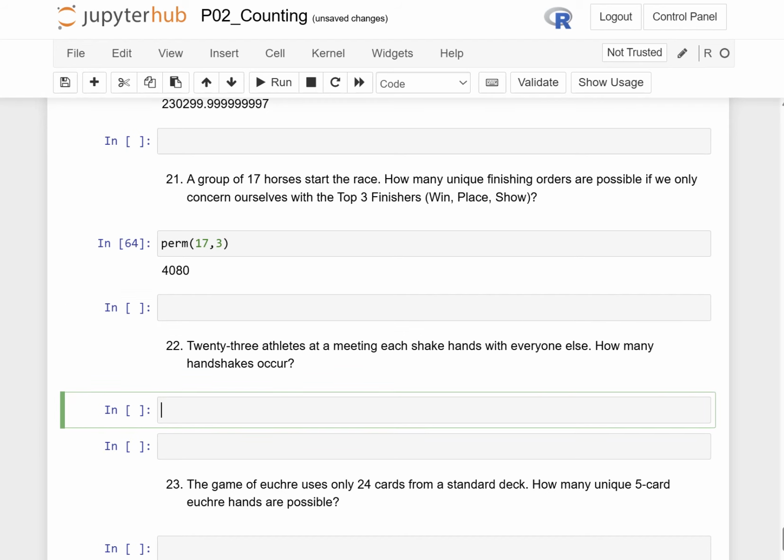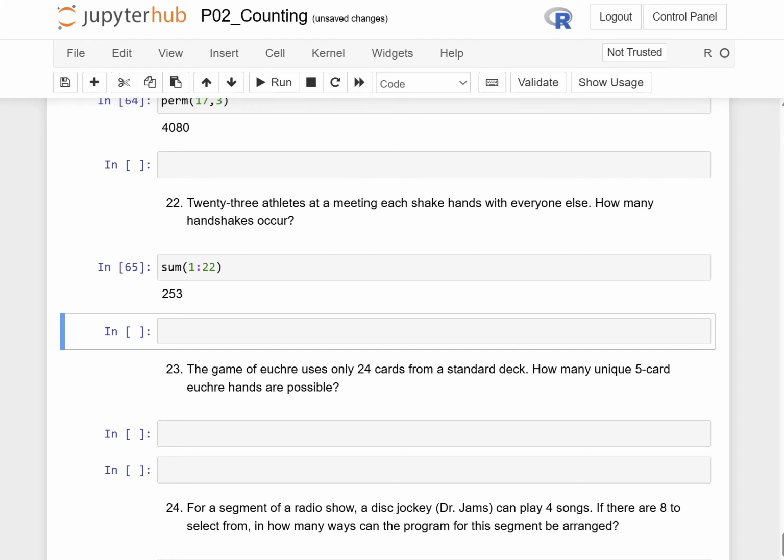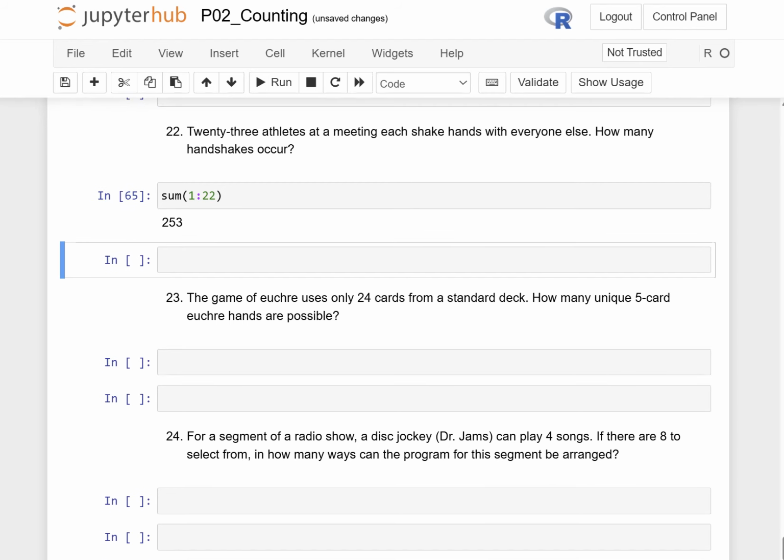23 athletes at a meeting shake hands with everyone else. Again, we can do sum with the colon. We're summing up all the numbers between 1 and 22. Why? Well, the first athlete shakes hands with 22 other people. So the biggest number is 22, and then the next person shakes hands with 21, and then the next person shakes hands with 20 because the first 2 have already been counted when they shook hands. So there's 250 handshakes between these 23 people at this meeting.